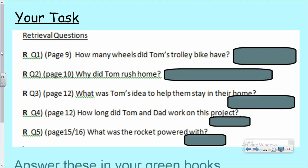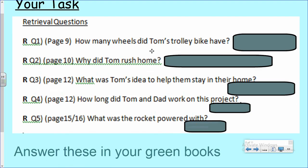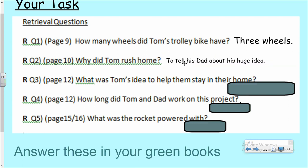Right, let's get these answers together then. So, question 1, how many wheels did Tom's trolley bike have? There were 3 wheels. Question 2, why did Tom rush home? He rushed to tell his dad about his huge idea. So anything along those lines is correct. So make sure you give these a purple pen tick.